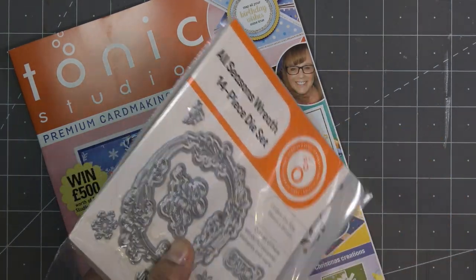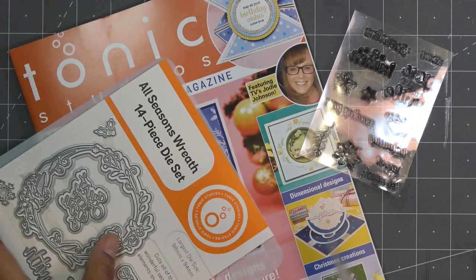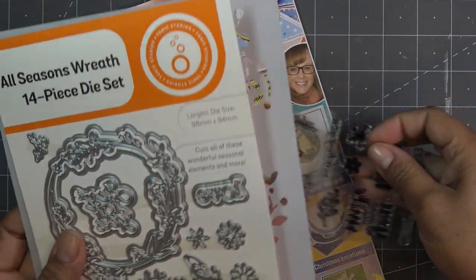So, they always include a stencil that kind of, why do I always say kind of? I need to get over that. It does go, I was gonna say that kind of goes back to it. No, it does go back to it.